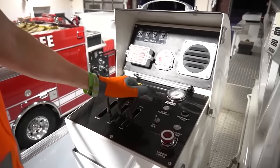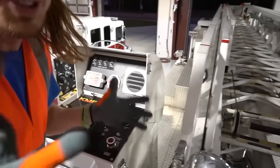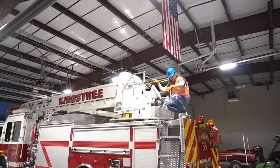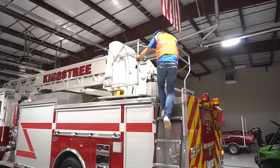Guess what, guys? We're on top of a fire truck. How cool is that? Let's climb down. That was awesome.